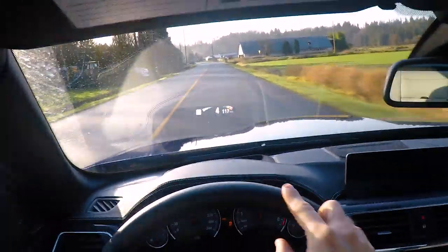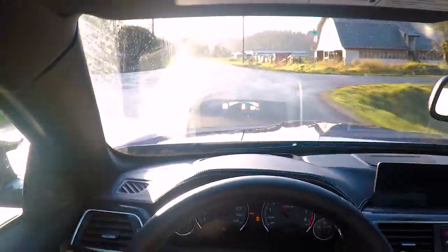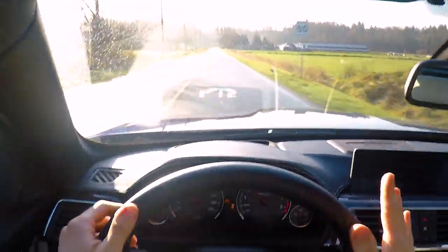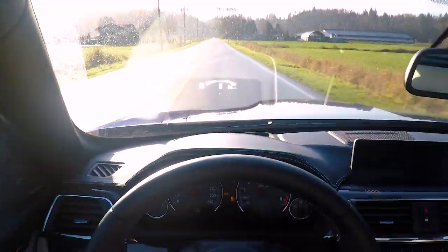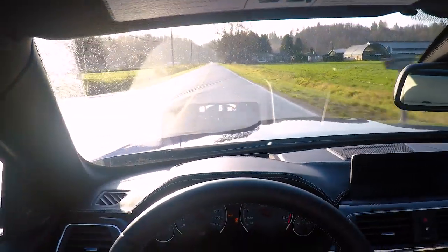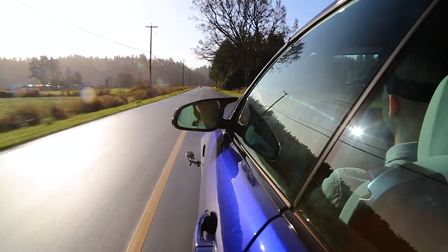You can see the heads-up display as well, you guys, but if you go into M1 mode, which is effectively everything in Sport Plus, the engine throttle response in Sport Plus, as well as the suspension in Sport Plus, and the steering in Sport Plus as well, and then it gives you that crazy horizontal tach in the heads-up display, which is honestly very cool.